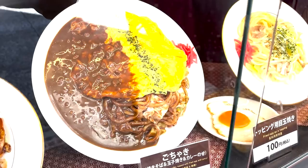They have some other stuff on the menu. They have one with an omelet on top, which is their bestseller. They also have one where there's an omelet and something else. I can't remember, but there's like three different things on one dish, including the yakisoba. That one looks good for big appetites. Definitely have to come back here because I also want to try their shio yakisoba, which is just a plain salted yakisoba.